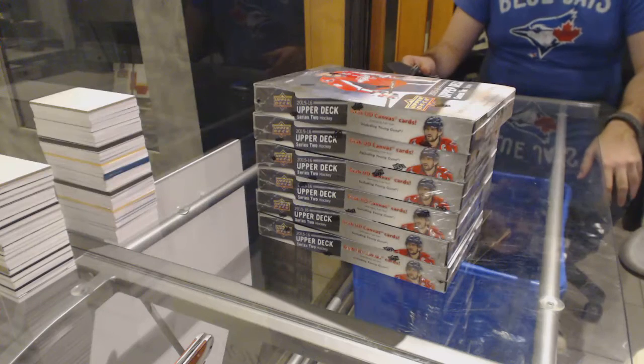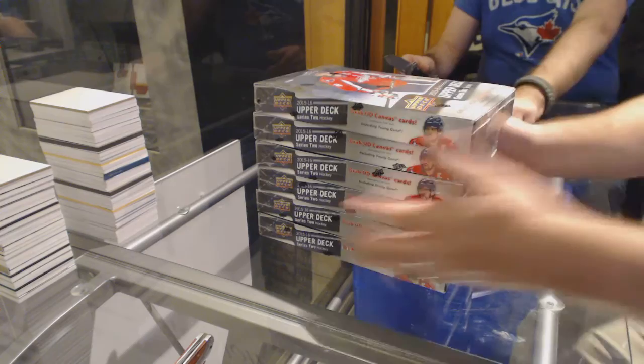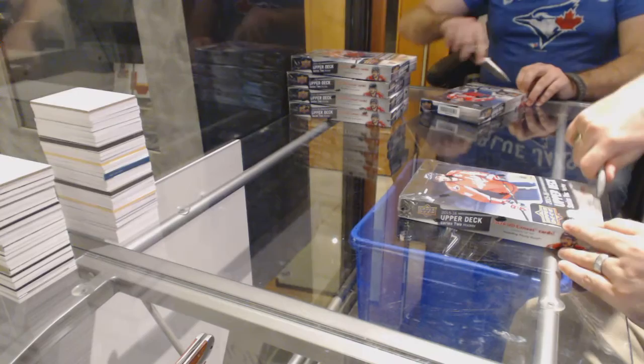Here we go, starting off CMC breaking for 58.37. We got the six box half case of Series 2, 15-16. This is a Series 2 break. Yeah, the teams are posted in the thread.